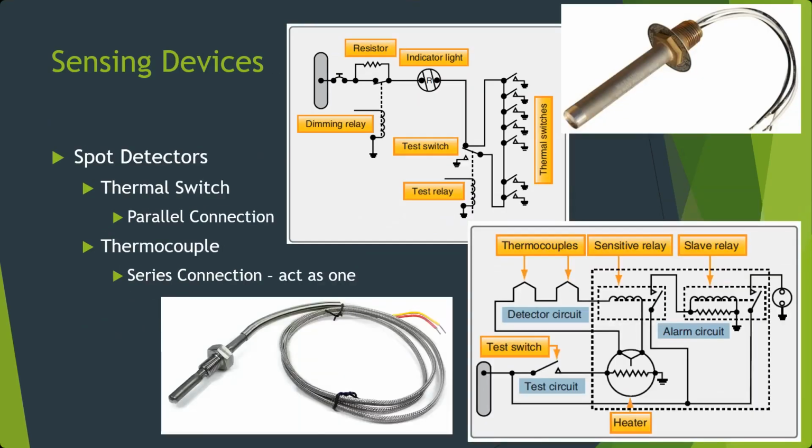Spot detectors can be a couple things. One type is a thermal switch. That's your bimetallic switch, open. When it heats up, it bends, hits a ground, closes, puts a ground. Those are typically wired in parallel like we've got here. So if you get a ground on any one of these switches, it's going to send a signal to the indicator light, okay? It's also got a test. If you push the test, that puts a ground on it as well, so you get the indicator light, right? So that can test that the system can sense a ground. Now, it can't test individual switches necessarily for that. That's a maintenance function. Get out your blowtorch or whatever, or a heat gun, and go to each sensor and heat it up till you get an indication, okay?